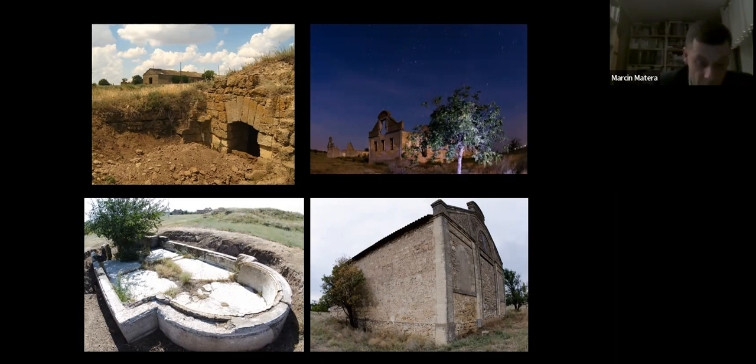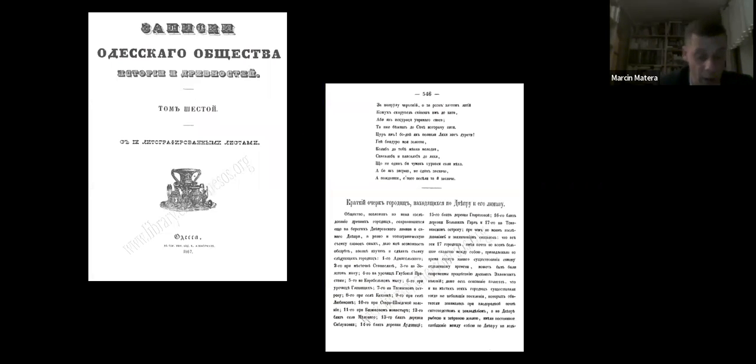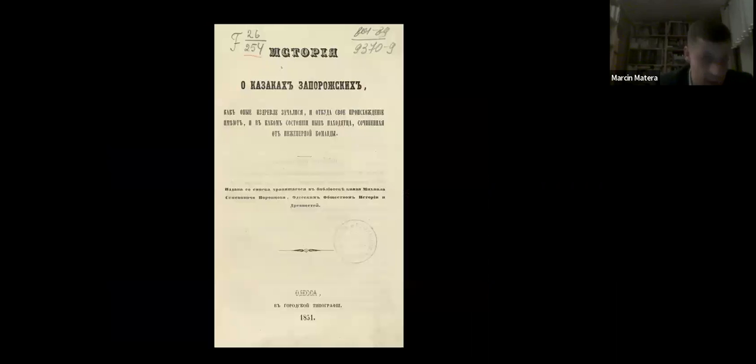The history of research of Konsulovskoe started already in the 60s of the 19th century, when the site was for the first time shortly described by Alexander Stepanovich Afanasiev-Czurzbiński and then Arseny Pavlovich Chirkov, member of the Odessa Society of Amateurs of Antiquities. However, it was mentioned already in 1847 by Semen Ivanovich Myszecki in his famous book Historia o Kazakach Zaporożskich. The information about Konsulovskoe was also published by Vladimir Nikolaevich Yastrebov in the 90s of the 19th century.